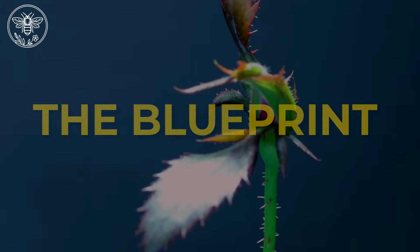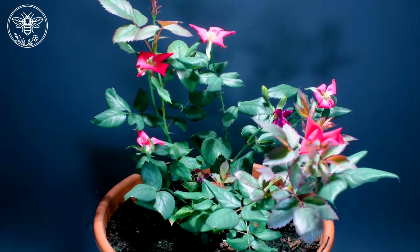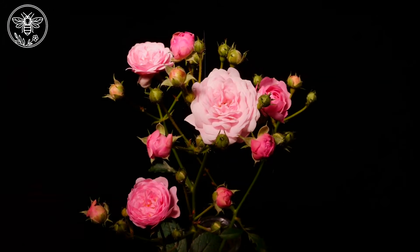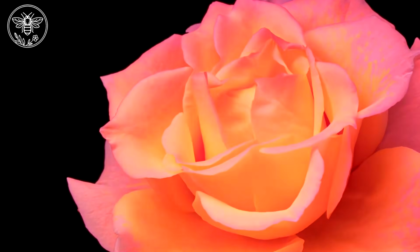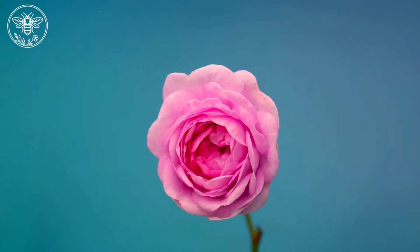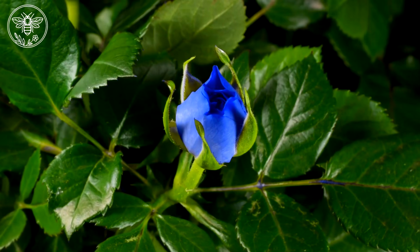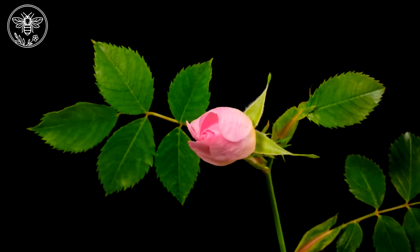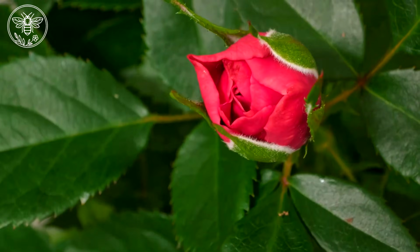The blueprint. Once the meristem switches over, what happens next is genuinely one of the most elegant things in all of botany. That tiny dome of identical cells begins something called differentiation. Identical cells starting to become different, specialized things in a precise, preset order, working from the outside inward. It builds the flower in rings, like an archer building a target from the outer edge toward the bullseye. The outermost ring, the sepals, the green protective casing you see wrapped around an unopened bud. Built first as the armor.